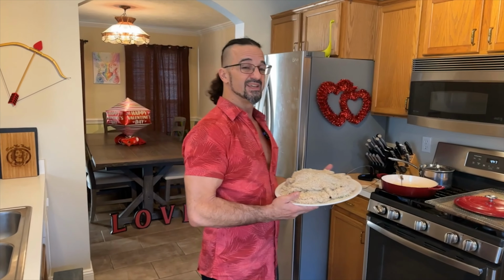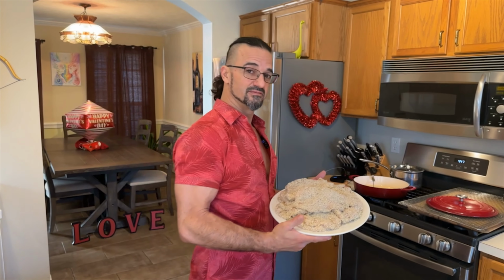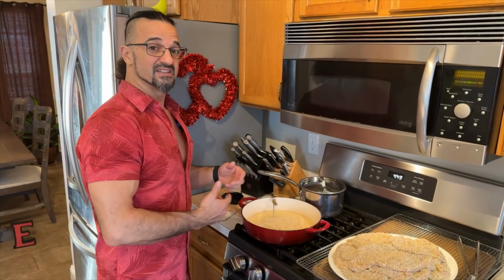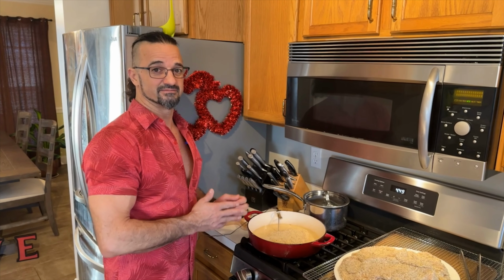I got oil heated up to about 350 degrees right now because we're going to fry these guys up. So come on over. Try to lower it down into the oil away from you, just to minimize the chance that the oil is going to splash up and burn you.